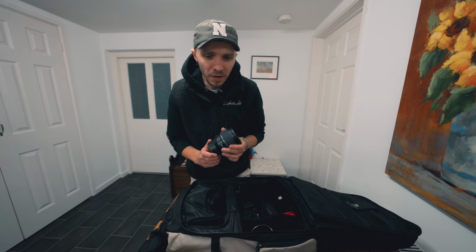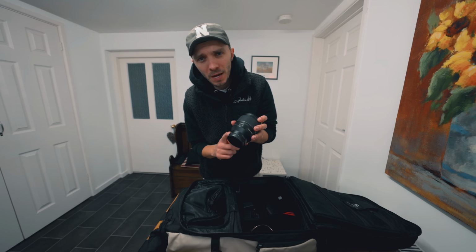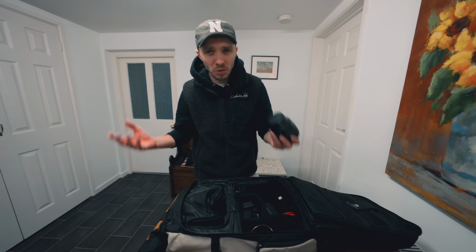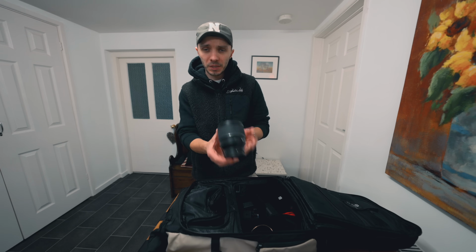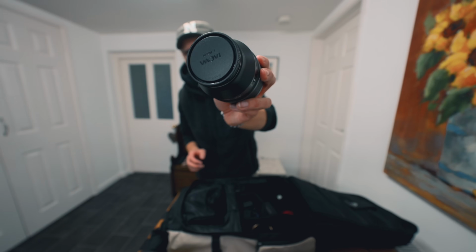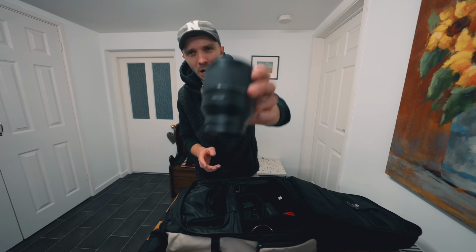The autofocus is better. The Mark I from Samyang was a little bit dated, wasn't very good with autofocus. It was okay and it did the job, but this never misses a beat and I've had it for a couple of years now and I very much like it. I say a couple of years, it's about a year and a half that I've had this.